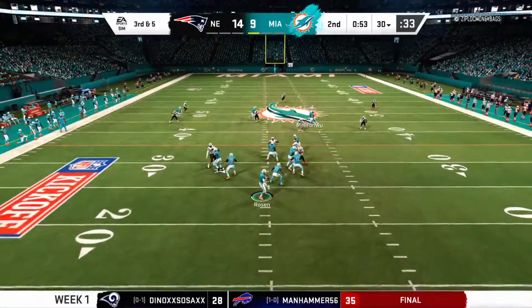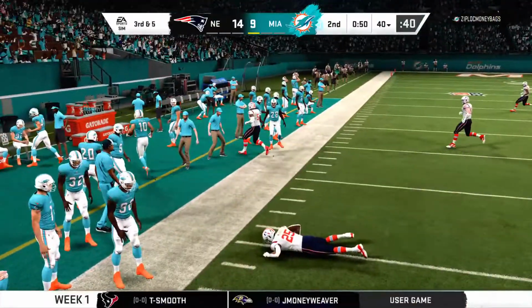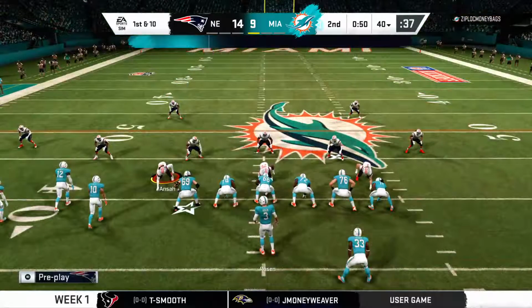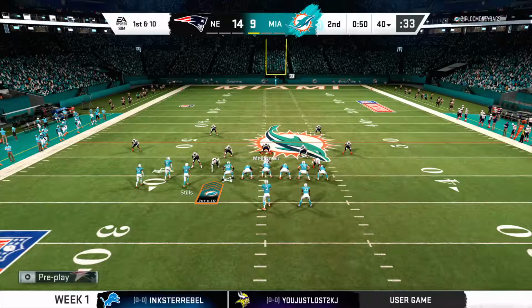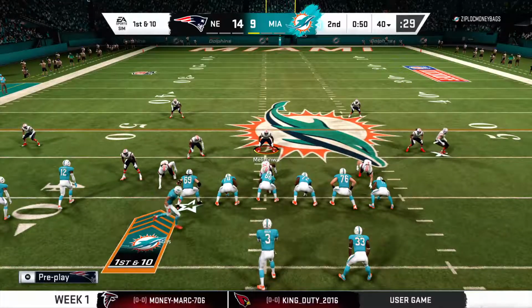Play action here with Rosen. It's complete. Stills. And he'll be out of bounds right at the 40. A 10-yard pickup, and it's enough for a Dolphins first down. Rosen in the offense with a 1st and 10. And he's a perfect 6 for 6 here to start the ball game.